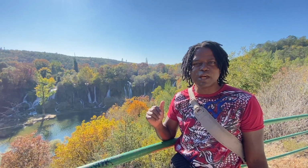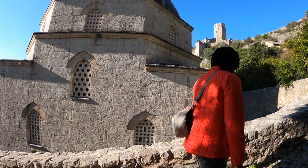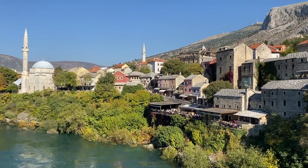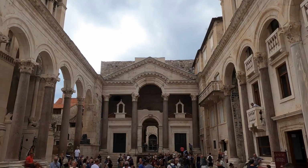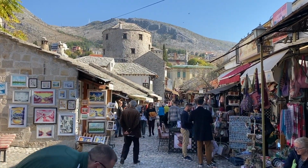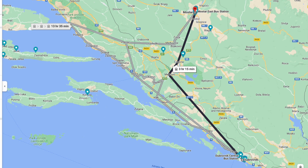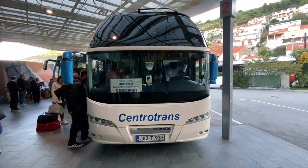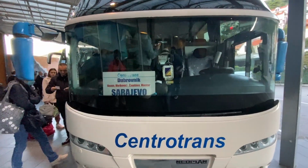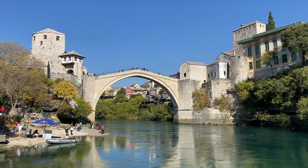Now we're Kendra and David Lucas, and we're on a journey to explore all of the Balkan countries and Eastern Europe. After exploring Slovenia and Croatia, we're headed to Bosnia and Herzegovina, country number 29 on our world tour. But getting there from Dubrovnik, Croatia was not all smooth sailing. So let's see what happens when things don't always go as planned.